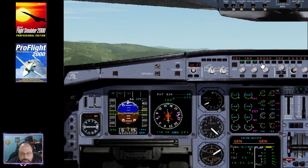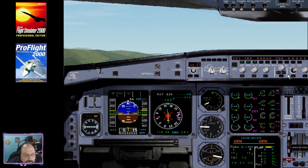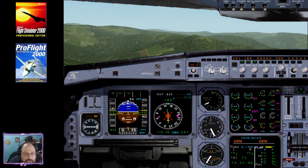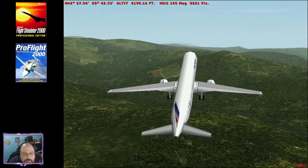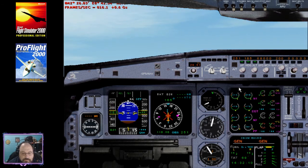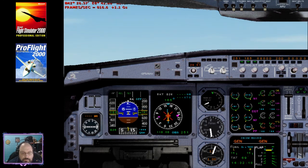I'm going to turn off the auto throttle. I wish I knew what altitude we're at because I can't... Oh, wait, there's a way to find out. Well, nope, because I can't read it there. Well, I can if I do this. We're at 6,300, okay. For some reason, the flaps had gone up, too.